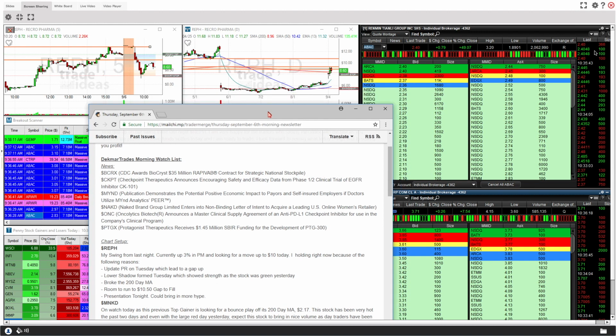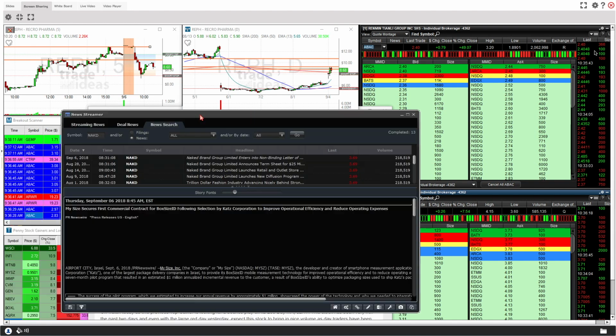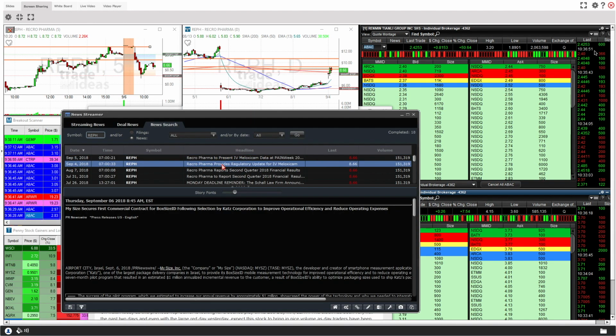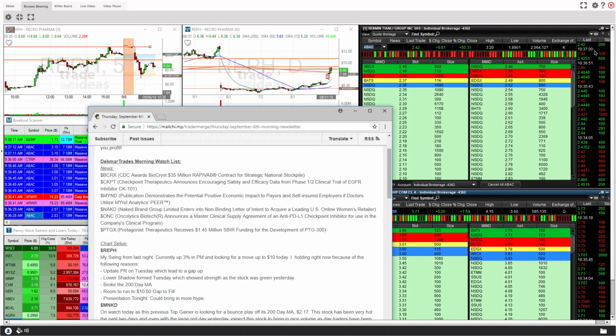Number one, we had an update on this press release on Tuesday, which led to the stock gapping up from 636 to going all the way up towards around $8. As you guys can see right here, REPH has a credible reason for that gap up. Right here, we have our update, and the update led to the nice gap up on this play.